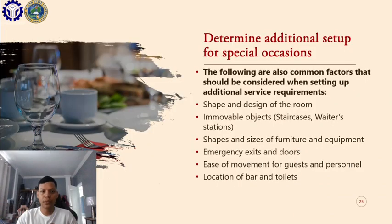So now we will proceed to how to determine additional setup for special occasions. The following are also common factors that should be considered when setting up additional service requirements. Number one, the shape and design of the room. Some rooms have a unique design. The common designs are rectangle or square, but there are some restaurants that have a circular shape. So there's a variation in the shape of the room.